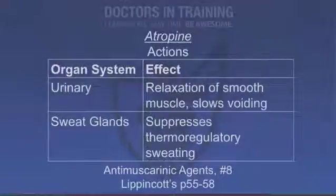Let's talk about how it affects our urinary tract. Well, it causes relaxation of smooth muscle of the ureters and the bladder wall, and it can slow voiding. So you can get urinary retention in this situation. Sweat glands.